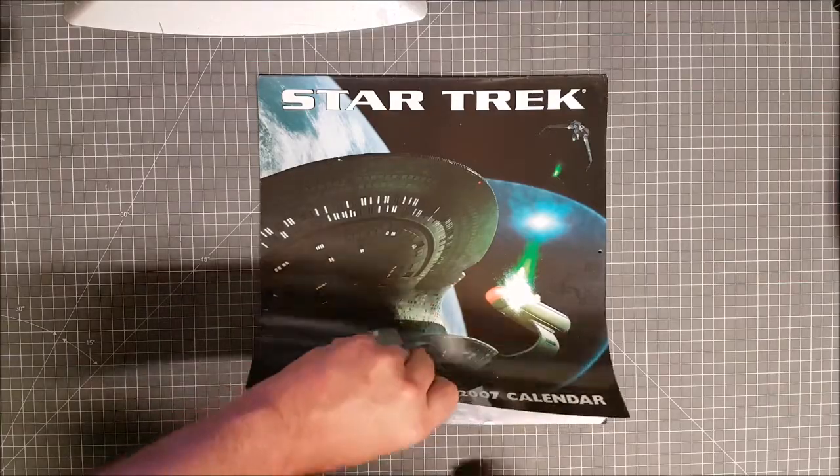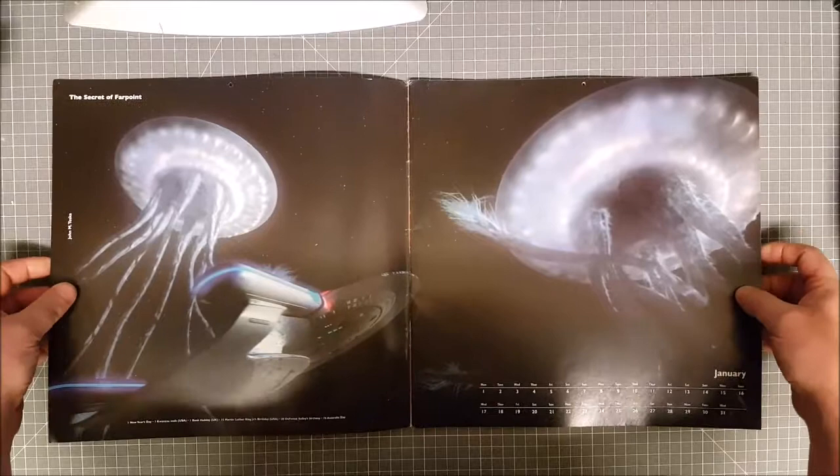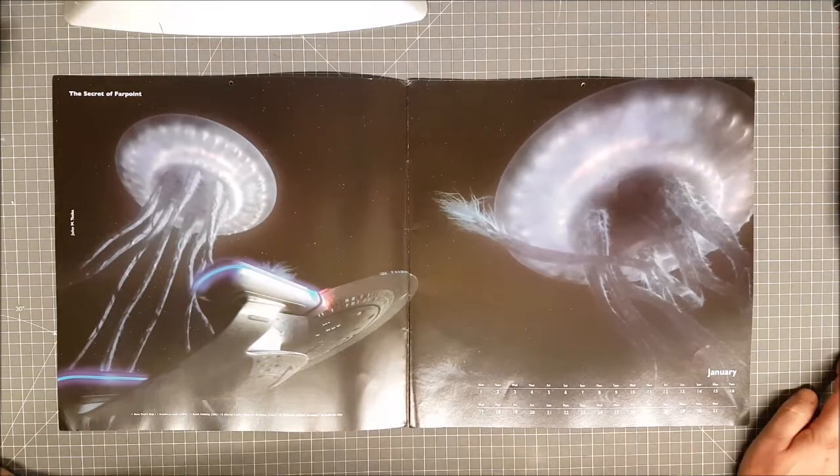Right. Let's go to the wide one. Make sure you're in the middle. We have the first aliens the Enterprise D found at Farpoint, Encounter at Farpoint. Now these are far more detailed than what you saw in the series. And I think the HD versions do make them look a lot better.